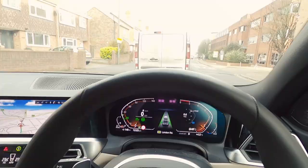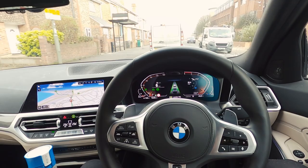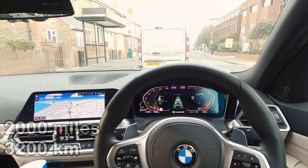This is so handy and useful, especially in busy traffic situations or on longer motorway trips. And for me in particular, it was so convenient and useful when I drove the car back to Bulgaria in the summer, because it really took the strain out of a 2,000 mile trip.